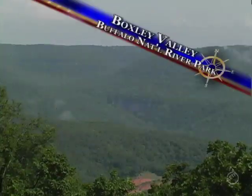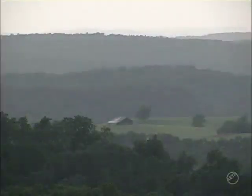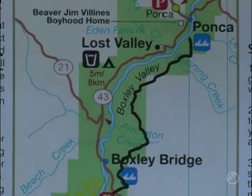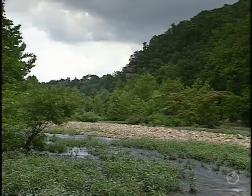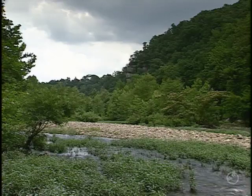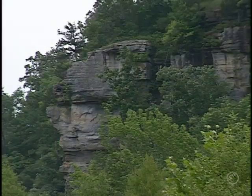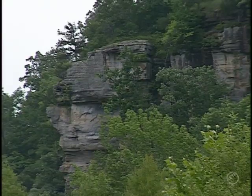The serene and picturesque valley near the town of Boxley in northwest Arkansas is referred to as Historic Boxley Valley. We decided to find out just what is so historic about this valley where the Buffalo River Trail begins. Well, there's a tremendous amount of history, and it ranges from prehistoric Indian times through pioneer times to modern day times. Some of the families that live here have lived here for generations and generations. These names came here in the 1850s, and their descendants are still here today farming and logging and doing a lot of the things that their ancestors did.